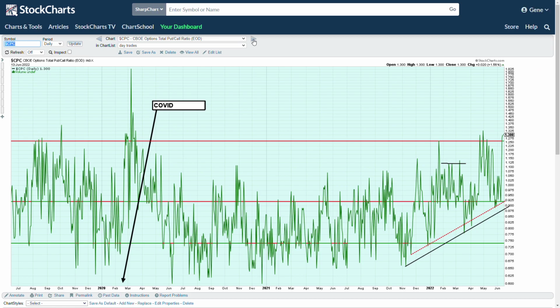This is the put to call ratio. You can see we pushed up to the 130 range yesterday. We were very close. I think we were like 127 yesterday, so we didn't push that much higher. I do want to say the last 3 trading days, our MOCs have come in at over 10 billion to the sell side.